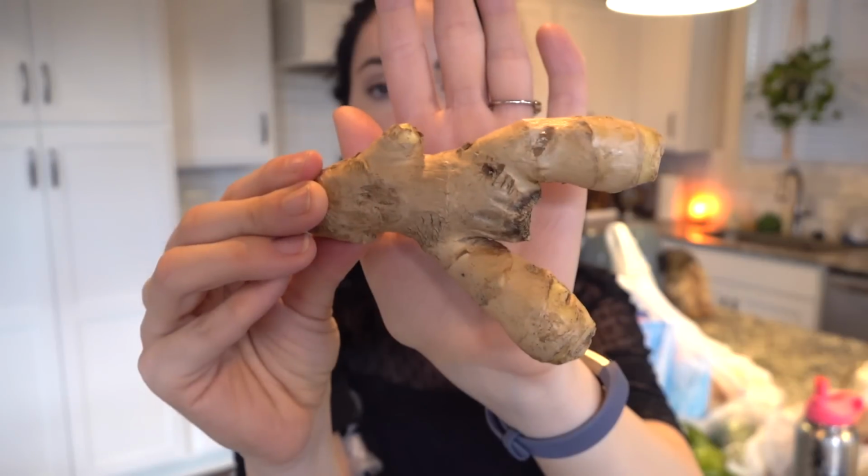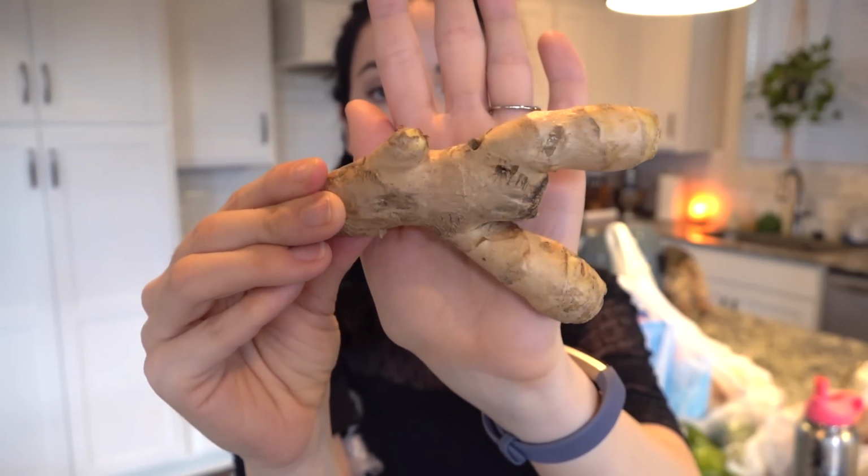Oh, and the last thing I got in this bag, I picked up some fresh ginger because I'm not a ginger fan, but I know ginger is so good for you. So I'm gonna start trying to drink these warm drinks in the morning that consist of grated ginger and lemon juice and a little warm water. So yeah, I just wanted to pick up some ginger because I wanna give that a try.